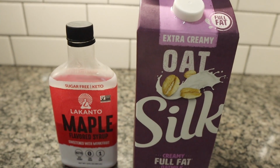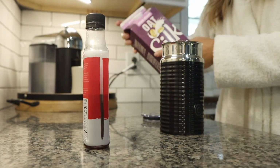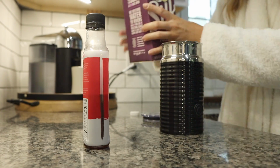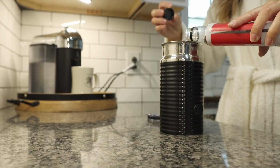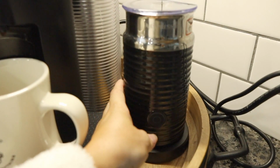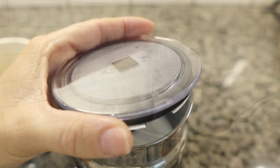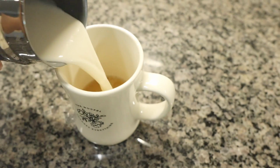My favorite way to sweeten coffee is with oat milk and this maple flavored monk fruit syrup. It is so good. The monk fruit syrup has no added sugar and it doesn't affect your blood sugar. So I love that, and it actually tastes really good as well. If you don't have this, you could always use regular maple syrup too. So good. I also like using vanilla sometimes, so I just switch it up on however I'm feeling for the day.